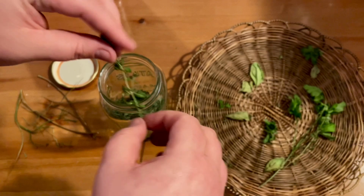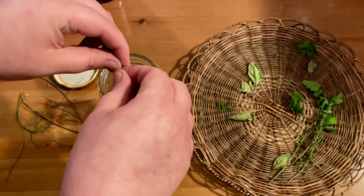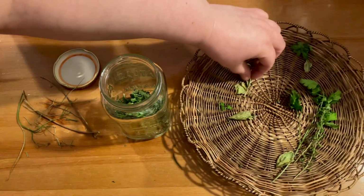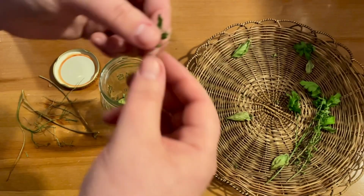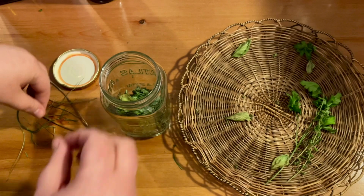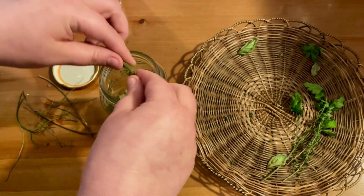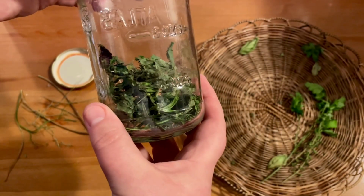And then I'll just let it sit for probably a couple of weeks. I might not be able to resist using some of it before then. But the idea is that if it steeps for 2 weeks, it'll be more flavorful, more potent. And all these beautiful plants will have a chance to meld together a little bit more.